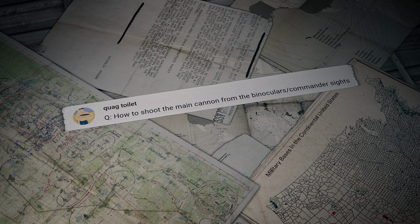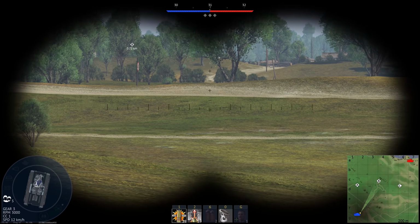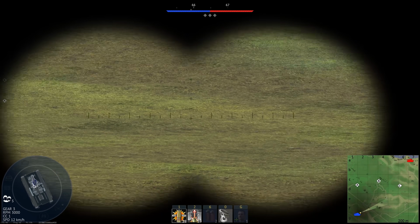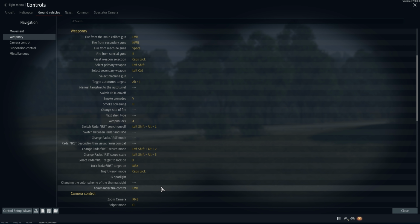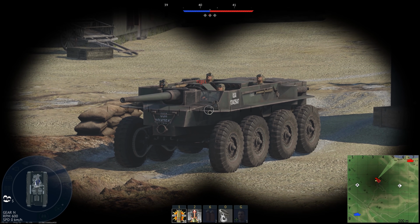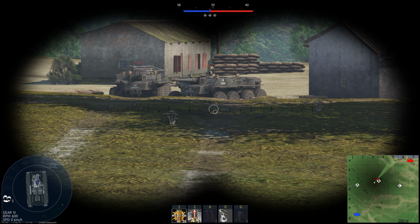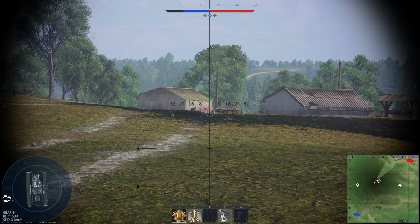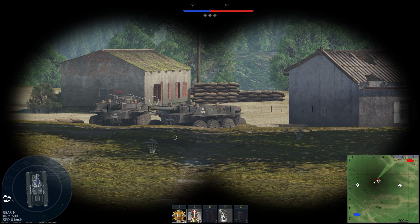Another question comes from Quag Toilet. How to shoot the main cannon from the binoculars/commander sights? Hello there. The commander's sight is pretty simple to set up. Just bind a key in Controls, Ground Vehicles, Weaponry, Commander Fire Control. You can't shoot using your binoculars though. Thankfully, there's a way to use the elevated point of view.